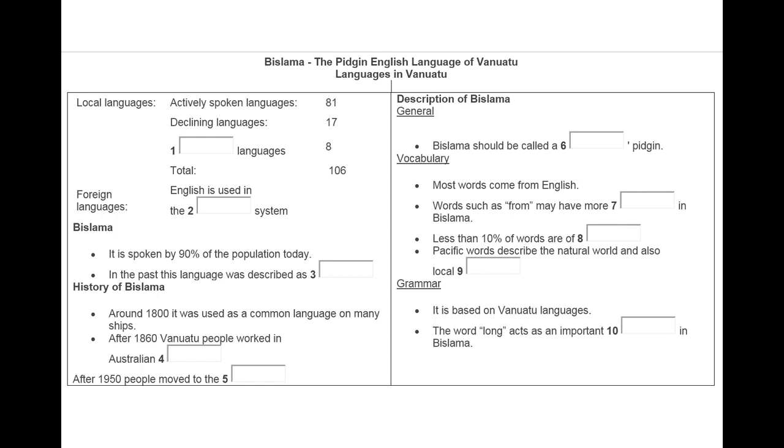Then thinking about foreign languages, English is the most important and has official status largely because it is the medium for all education purposes. However, it is Bislama that is the most widely spoken language in the country, used regularly by more than 90% of the population.